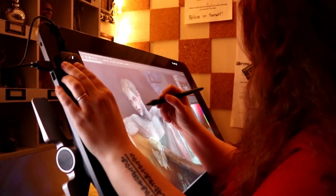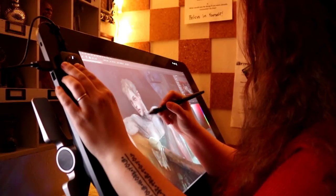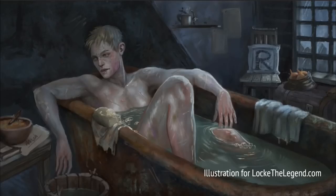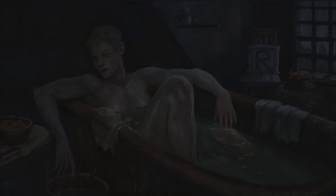And here I am working on a new piece for a project called Lock the Legend. It's a D&D inspired fantasy world project. The main character is a pit fighter, and she roughs up a lot of people and also gets roughed up herself, which is why she's looking a little beat up here. She's resting after a rough fight.